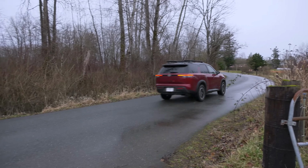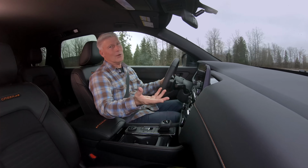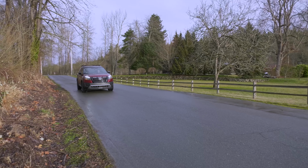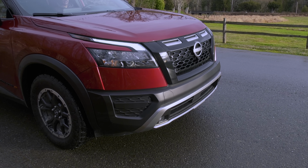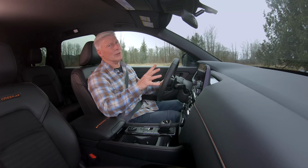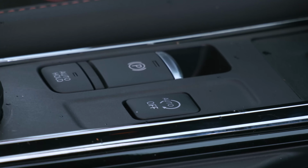Not me. I like to look at the automatic engine stop-start systems because it's a real-world thing. It's something that you use. This one is pretty smooth on shutdown. On startup, it's maybe a little rough, and you can always turn it off if you really don't like it.